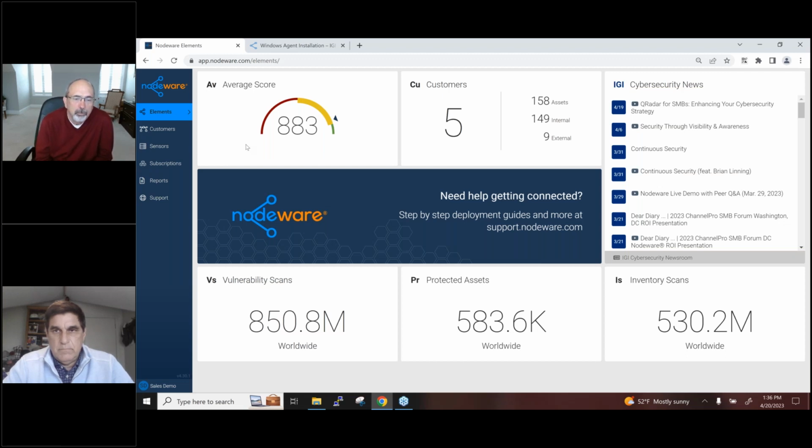There's a lot of data that we need to scan for and pull back, process on the Nodeware back end, and get displayed into the UI. But at a minimum, to get a real full data set is a couple hours realistically.